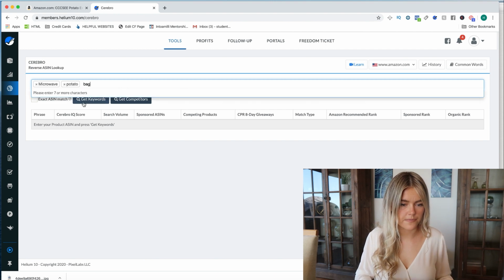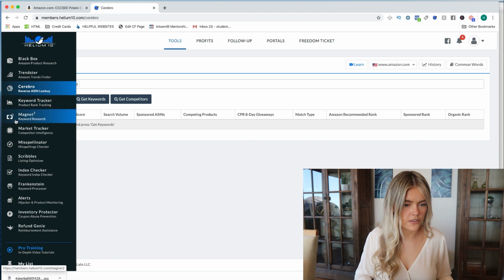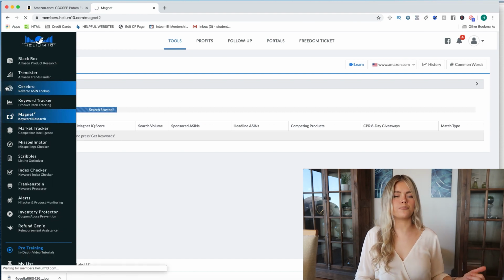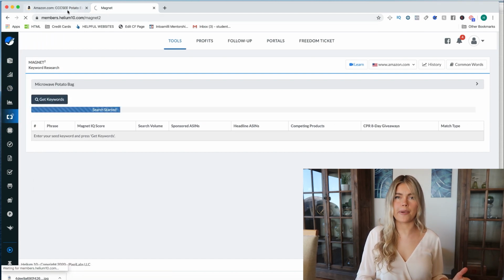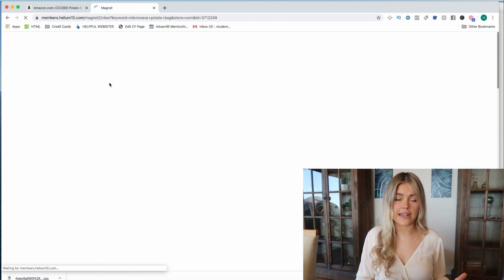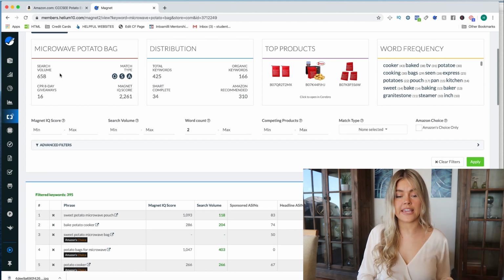Sorry, I'm not in the right tool, I was looking for Magnet. But we go to Magnet, and then here we put this, microwave potato bag. In Cerebro, you can put in your other competitors. So any of these, it will give you other keywords as well. We're going to focus on Magnet at first. So this word itself has 658 searches.